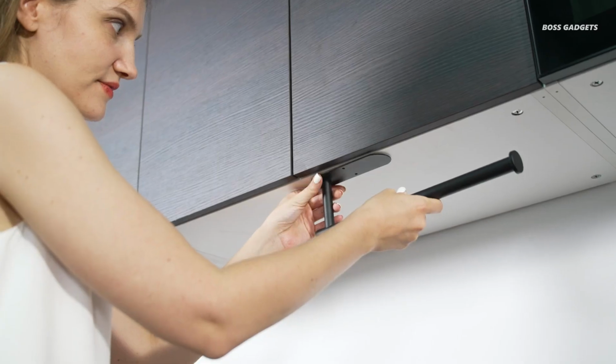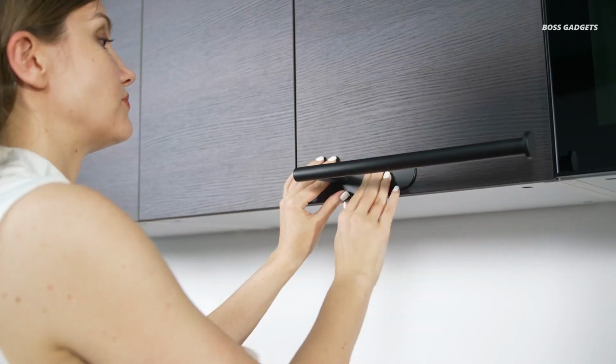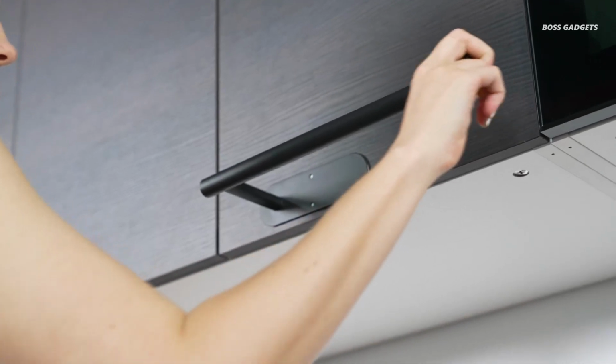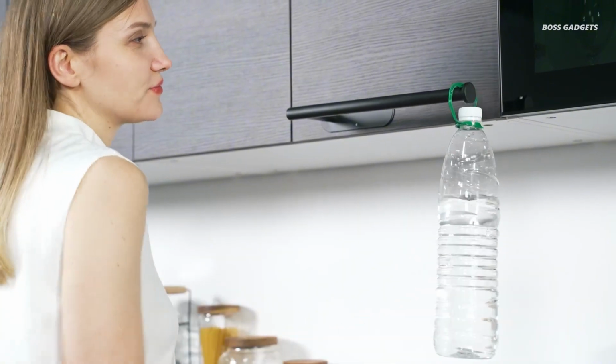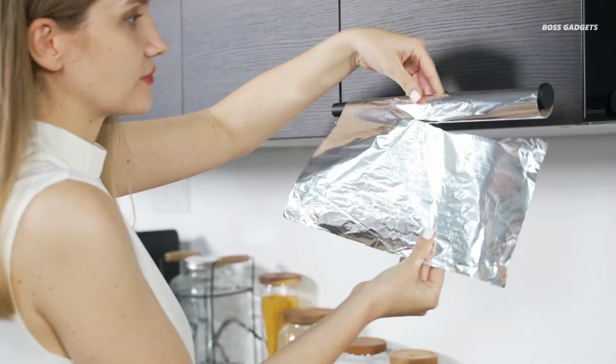accessible. Crafted from premium SUS 304 stainless steel, this durable holder resists rust and water damage for long-lasting performance. The sleek design allows for easy cleaning with regular detergent while maintaining its pristine appearance.